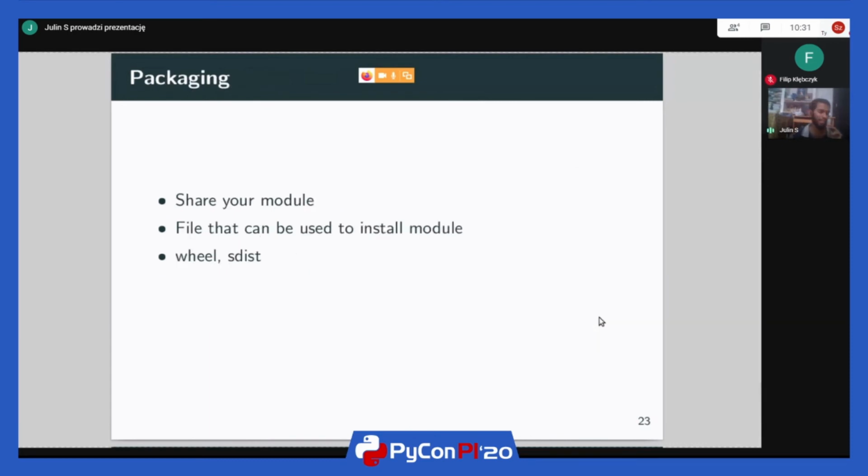So once you have your package already, your tests all good, you pass in all the environments, you may want to share your module with others so that they can also use it. For that to happen, you first need to create a file which can be used to install your module into other systems. The process of creating such a file is known as packaging in Python. Such a file may be a binary distribution like wheel or a source code distribution.